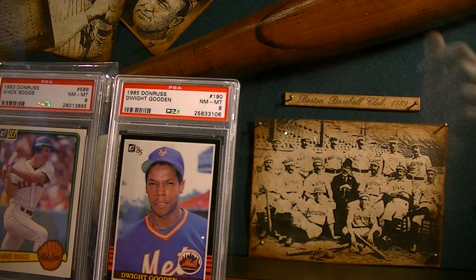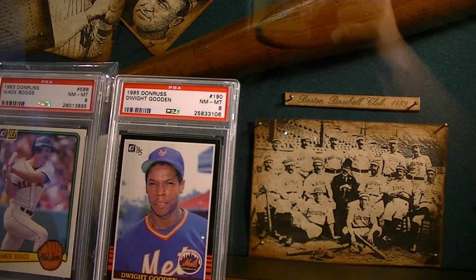Most of you guys probably have these cards, and I have these cards. Most of these cards I have raw, but like I said, I've never had any graded cards, so I thought this is a good way to kind of start.